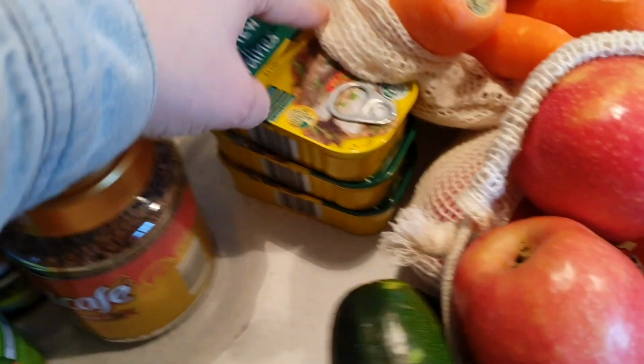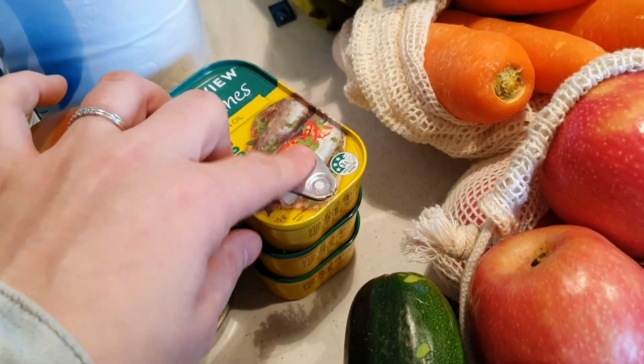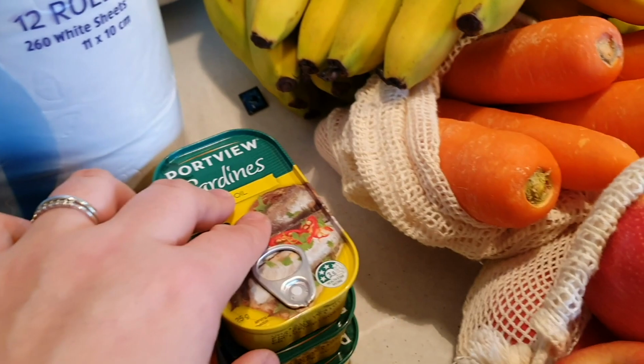I just reuse those. Three tins of sardines for the dog. He's been moved to a sort of pure protein diet of fish, so they're just like a little treat for him, and they're really nice and cheap, and I'll recycle of course the tins.